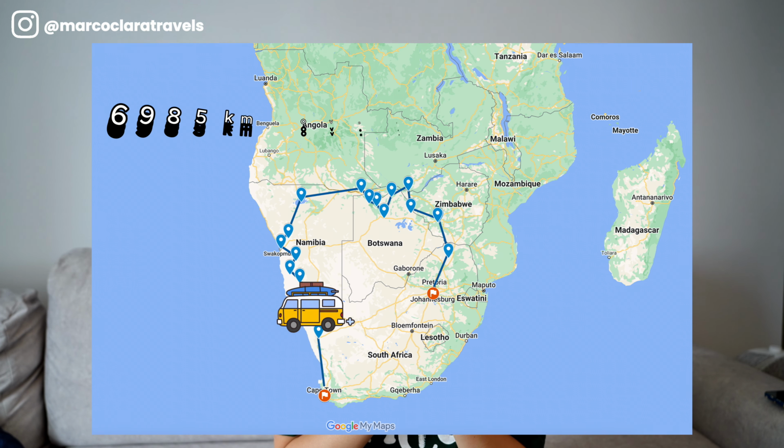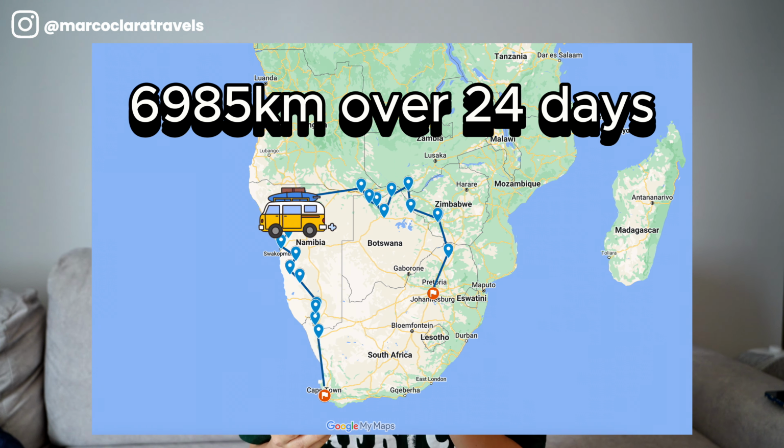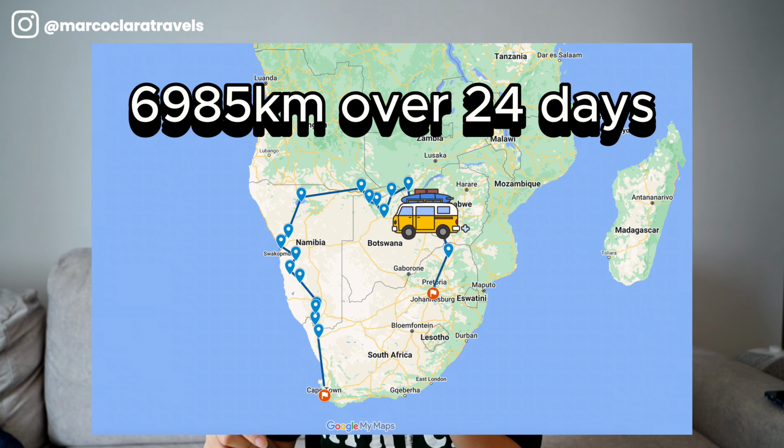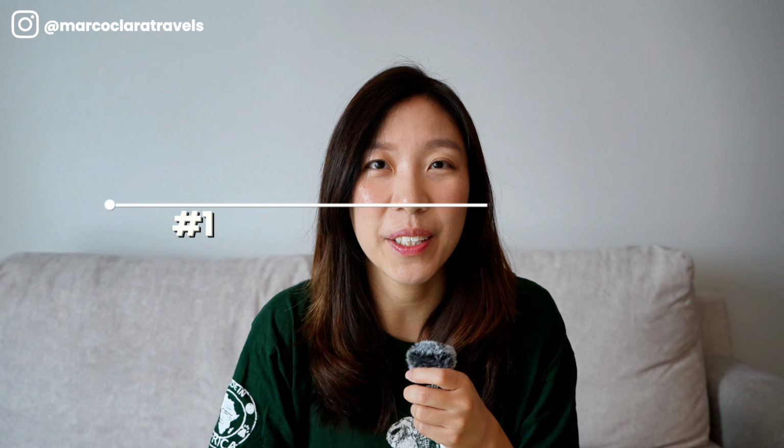We went on a group tour traveling on a big truck from Cape Town. Our route took us 6,985 kilometers through Namibia, Botswana, Zimbabwe, and we ended up in Johannesburg. There were 16 of us on the tour and 2 experienced guides from cooking, driving, and explaining anything in between throughout the whole tour.